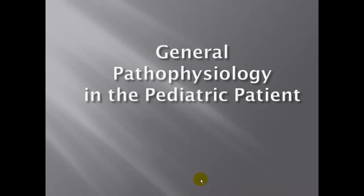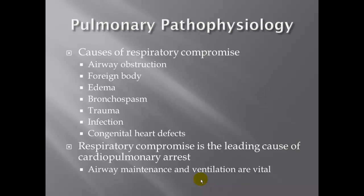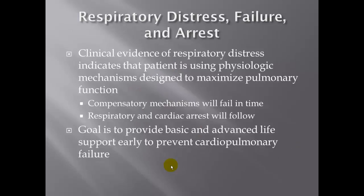General pathophysiology of the pediatric patient. Pulmonary pathophysiology. Causes of respiratory compromise include airway obstruction, foreign body of some sort, edema to the upper airway, bronchospasm, trauma, infection, and congenital heart defects. Respiratory compromise is the leading cause of cardiopulmonary arrest in the pediatric patient. Airway maintenance and ventilation are vital.